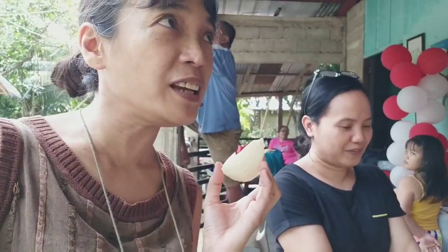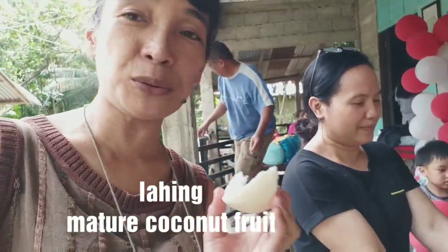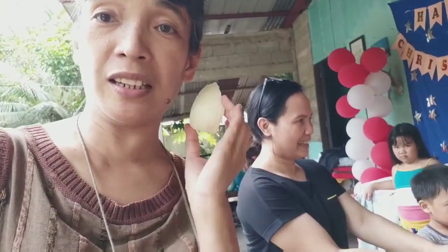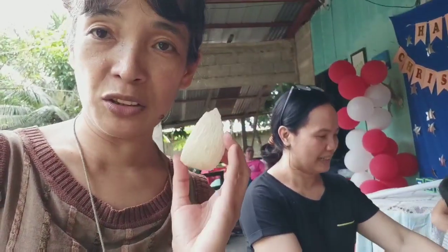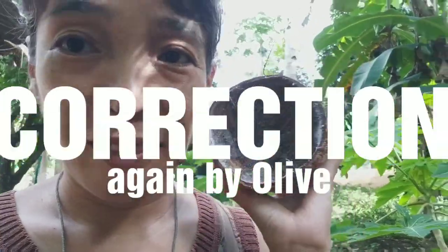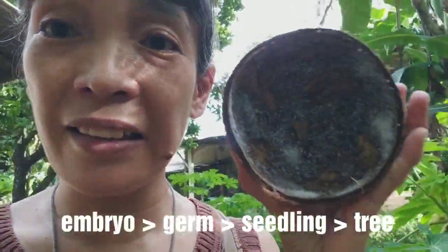It is found inside a coconut fruit. A mature coconut fruit which is about to grow into a coconut tree. So this is a germ because it will germinate. It is germinating from a mature coconut fruit into a coconut seedling. Coconut embryo. And it's growing inside this shell.